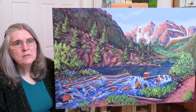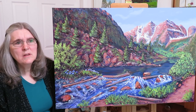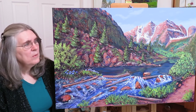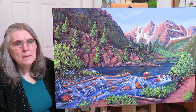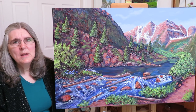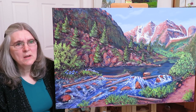Colorado dog walks, hikes, and travel inspire my landscapes. My goal of landscape painting is to give you the feel of place. When I painted the Maroon Bells landscape, it was early in the pandemic, and this wonderful landscape gave me a great art escape. It took me back to the time we visited the Maroon Bells area.